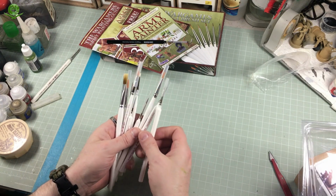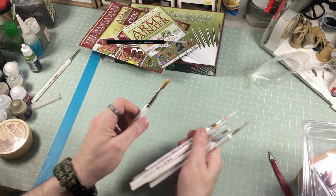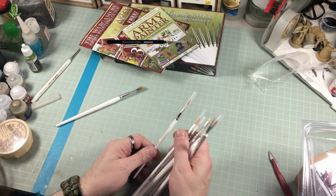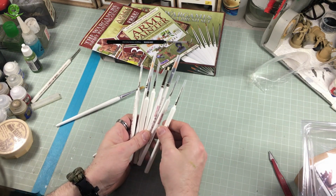And you get a nice selection. I'm not going to take the tops off and show you, but you get a nice selection of everything from big, massive scenery and vehicle painting brushes, which are synthetic. That's for painting big things. You get little chisel tip brushes for dry brushing and blocking in colours, and lots of little fine detail brushes.